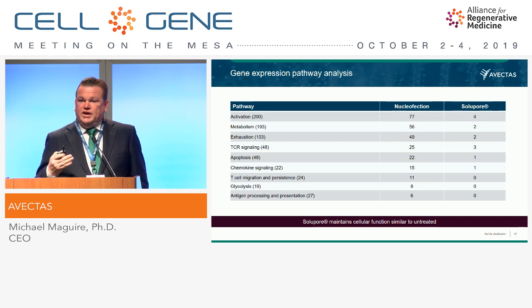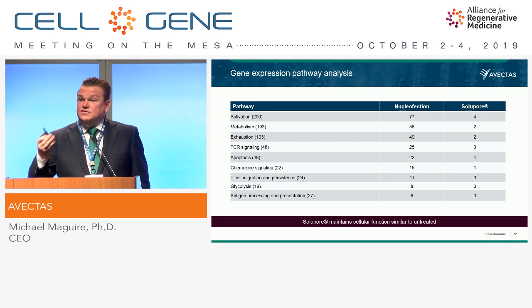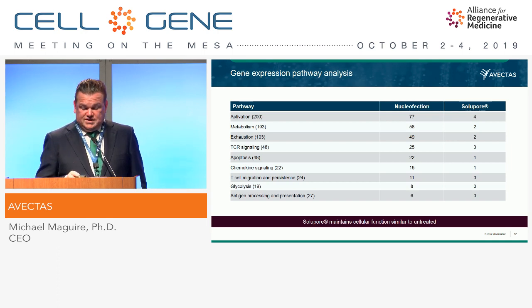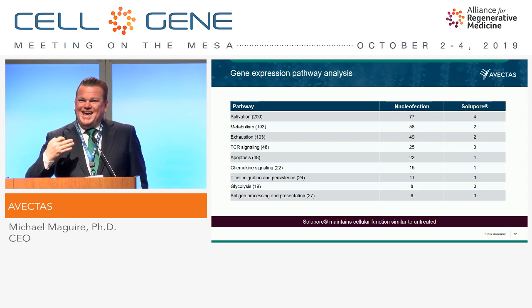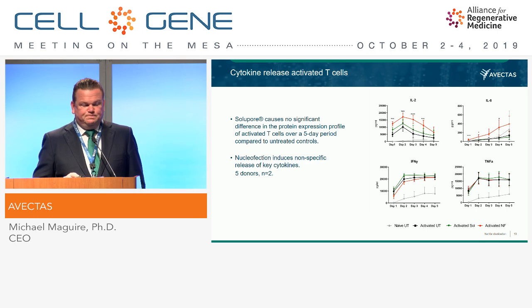So we went on then to look at how those pathways which were up or down regulated are indicated in the performance of the cells in the body. We can see the usual suspects: activation, metabolism, exhaustion, and so forth. We can see in the nucleofected cells that these are significantly altered. We can see in the soluporated cells that these are not altered that much at all, which is a remarkable result. This adds to the story of being able to put these cells back into the body and have them perform as if they were unengineered.